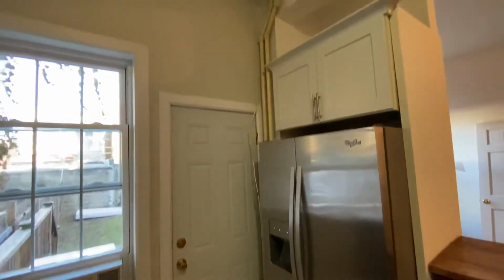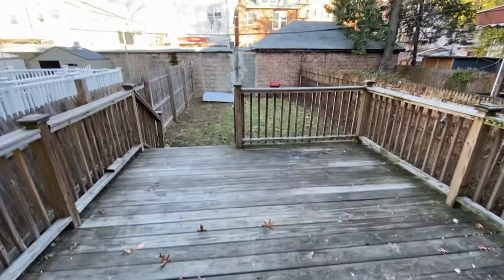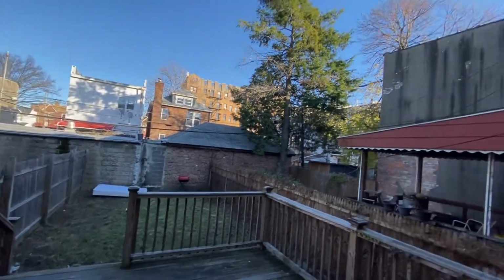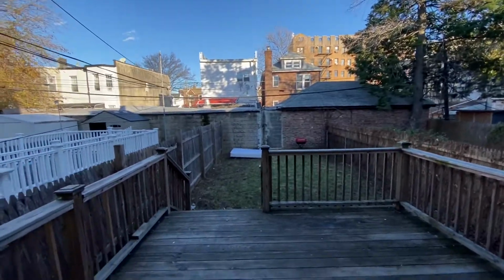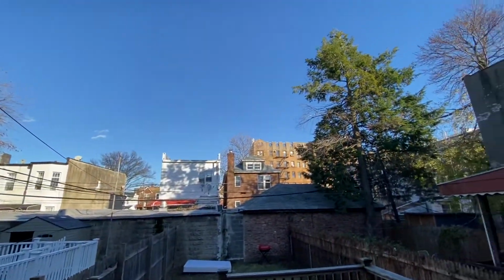And then a nice stainless fridge. I'll take you out into the yard. We have a nice backyard. Gets good sun throughout the day. That is south, so you're getting light all through the beginning of the day. We're in the later afternoon in the winter right now, so no direct sun right now.